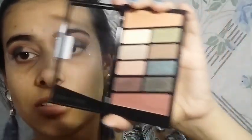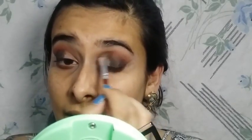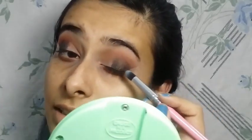I'll be using the same darker transition shade, this one, and let me blend it into the crease. Both of these are already blended together because I did drag it inside. So let me blend it over here. The decision of not putting a base before this eye was actually correct because it does give some fallout. Now I want to darken up my crease because that brown color has lost every bit of intensity it ever had, and it looks as olive as this is. So my tip would be, don't use these two colors together. They don't look different, they look exactly the same.